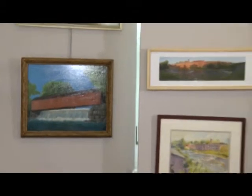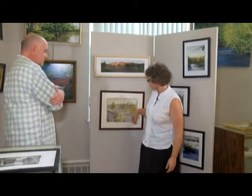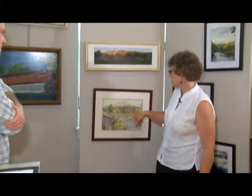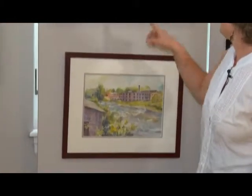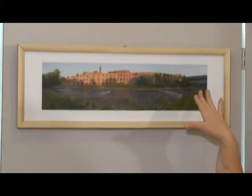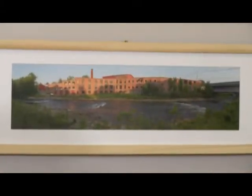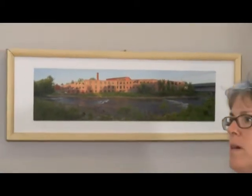So this is like the middle of the Ashuelot here. I see a painting here that looks like it could be Swansea. I think so. And that's by Jeannie Teamy. And this is the same photograph here, I guess. And now that the dam has been taken out, it looks really nice. And again, this is what they're going to be working on in Swansea.